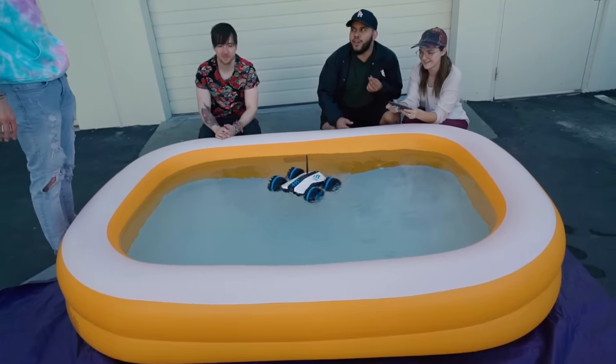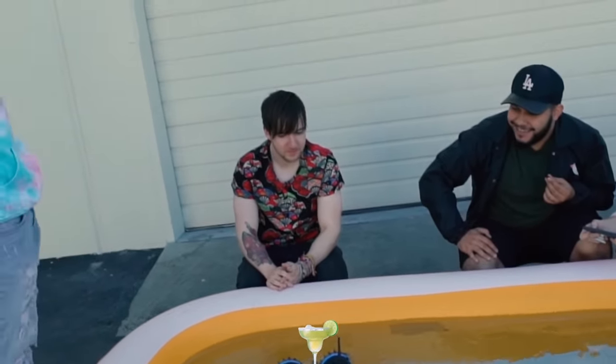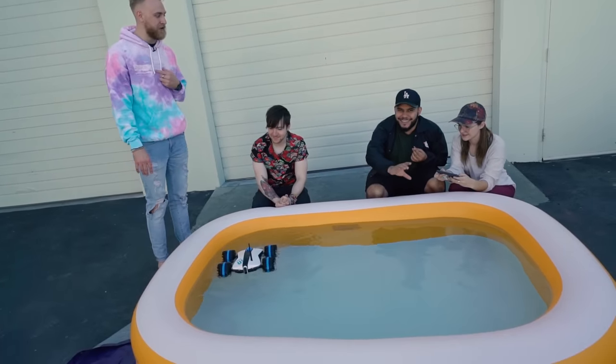This is dope. That's pretty cool for to have that in your pool like as a kid. Yeah, put a margarita on that. Now we're talking. Weird. Hey, Jimmy, give me a marg. These are ways that I'd be using it as an adult.